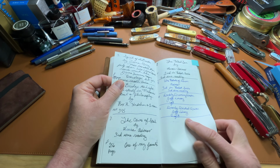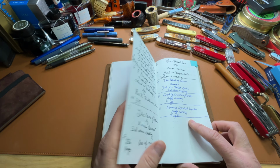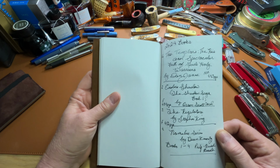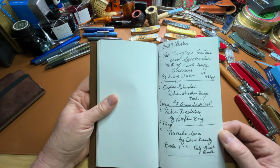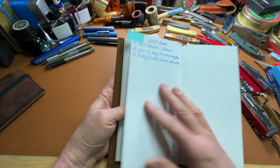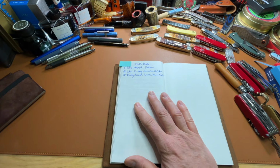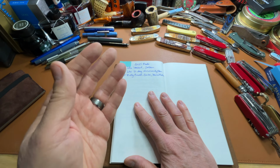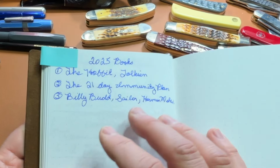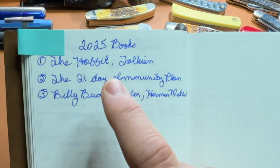I think I read a couple of Sherlock Holmes books, and I just didn't write them down there. But I'd read them before. And it's really sloppy. I didn't do a good job of keeping things neat in here. So for my 2025, I've told myself, just like I did for my Everyday Carry notebook, I'm going to try to be a lot neater and give myself permission to spread out a little bit if I need to. So far this year, I've read The Hobbit.